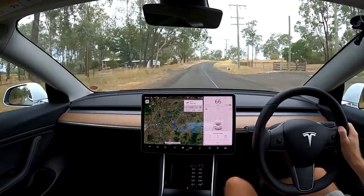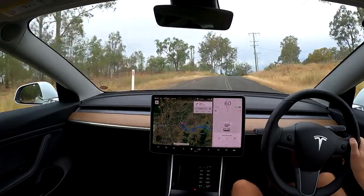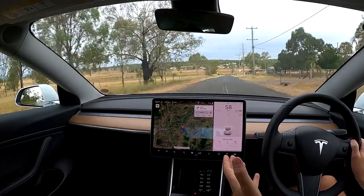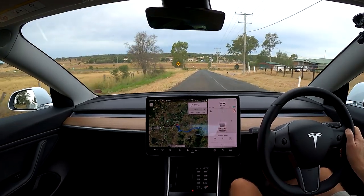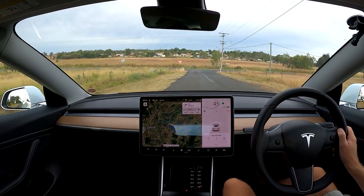And we are now running on software version 2020.12.5, which downloaded last week, or the week before actually. And I had no chance to test it because we went into lockdown and working from home straight afterwards. I went to the local shops here once, and that's pretty much it.